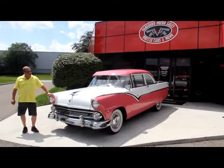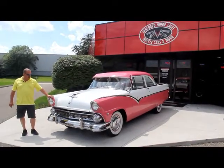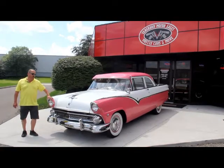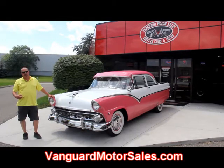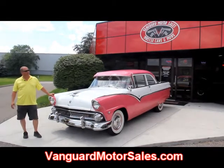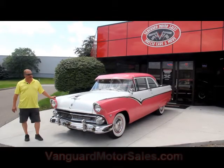All right, we're out here with our '55 now. Gorgeous car, love the color combination. If you're catching us on YouTube, go to our website. We're gonna put this up on the lift. We're gonna show you about 100 pictures of it. We're gonna show you everything you need to know to make a good decision on your muscle car investment.